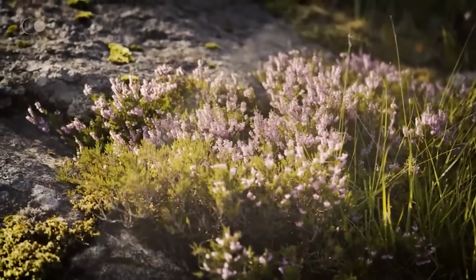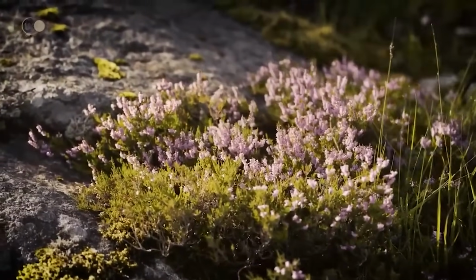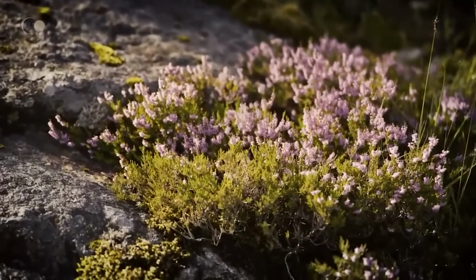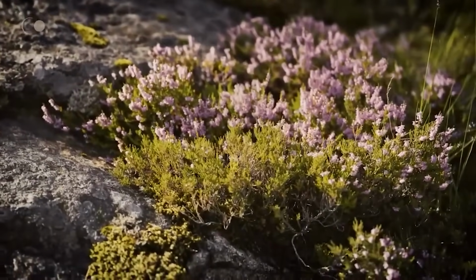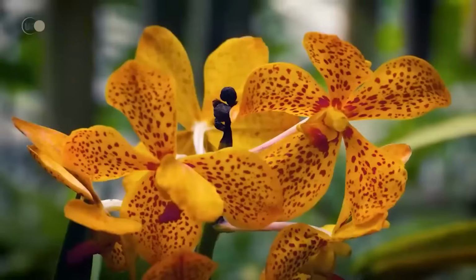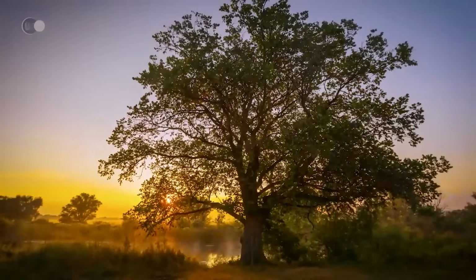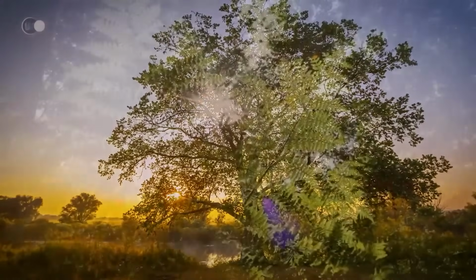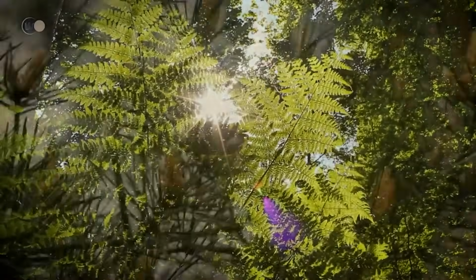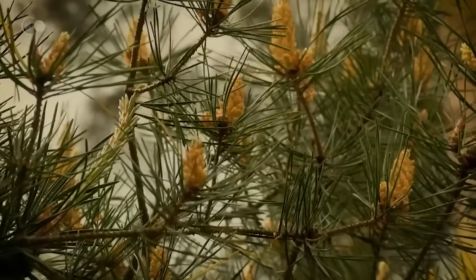Since they first appeared, flowering plants have continued to diversify. Today, there are over 270,000 species in all environments, whether on land or in water. They range in size and shape from orchids to oak trees. By comparison, the fern group comprises 10,000 species, and the pine and associated species group around 750.